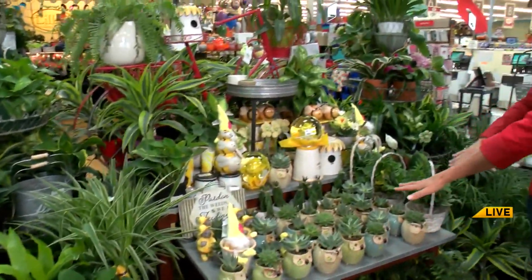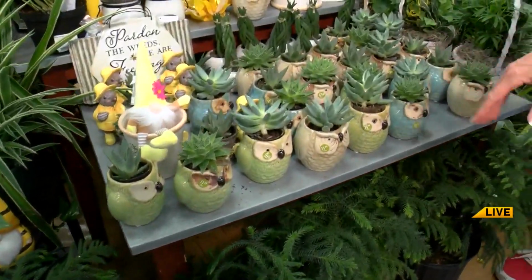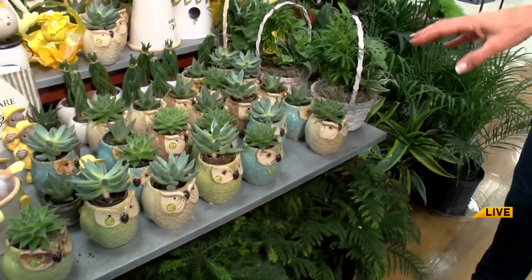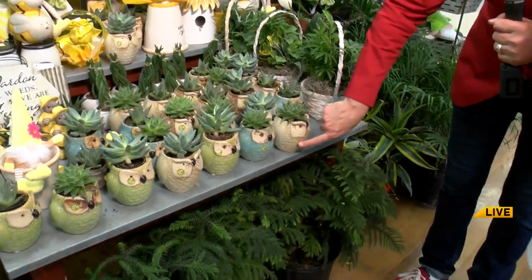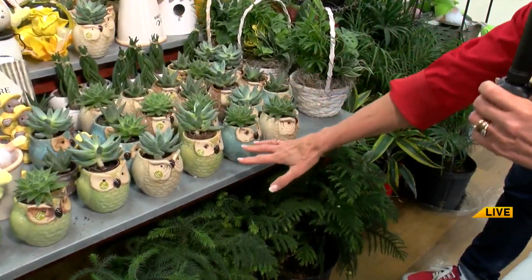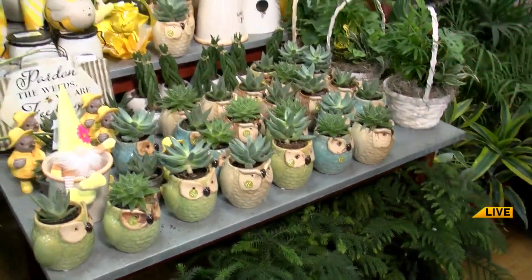Now look, this is so sweet. This is the rage too, I think. All of these little succulents, so sweet, in little sweet containers. That's a nice gift idea. Look at this. You get a blue, a green, and a tan. And don't you love these containers? I love it. And look at the price, guys. It's $12. What a great gift that is.